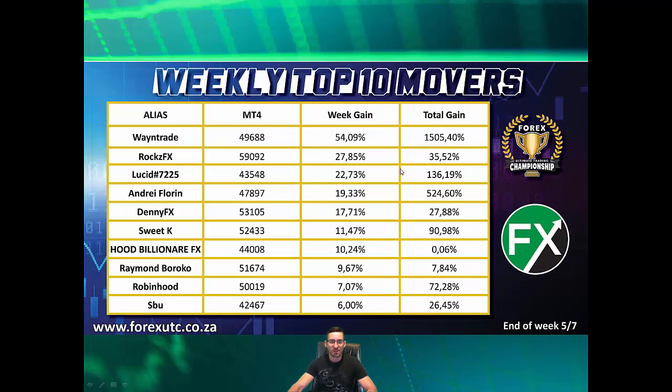Looking at the top 10 movers, the biggest gainer percentage-wise is Wayne Trade, which just tells you how consistent he is. He's already got $1 million in his account, and he still managed to make the biggest percentage gain. Big gain by ForexUTC, another good week by Lucid and Andre. So we're definitely seeing the leaders consistently making these gains.